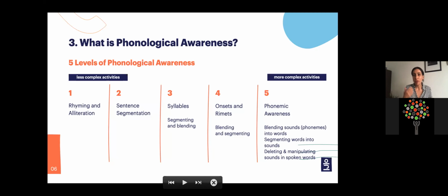Then number 3, syllables, segmenting and blending syllables in words. You can clap those syllables. There are 3 syllables in syllables, for example. Number 4, onset and rhyme, blending and segmenting the onset and rhyme. So if you take the word cat, k is the onset and at is the rhyme. And then lastly, a huge chunky area is phonemic awareness. So that's blending sounds, remember they're called phonemes, into words, and segmenting words into sounds.